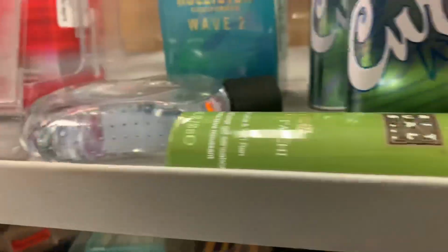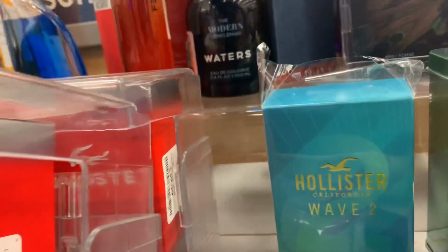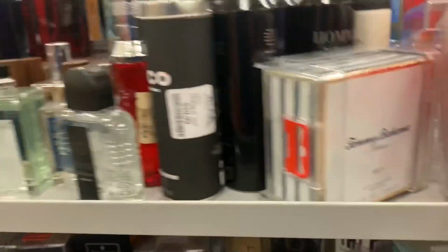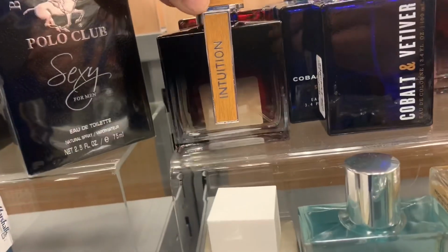Abercrombie & Fitch, First Instinct. I think that was Extreme. That might have been the blue one, actually. But they had Extreme there as well. Lacoste, I don't even know why I didn't pick that up. Modern, that was a pretty popular one. People have been talking about those. They smell really nice. I don't think they'll have any staying power, but you never know.